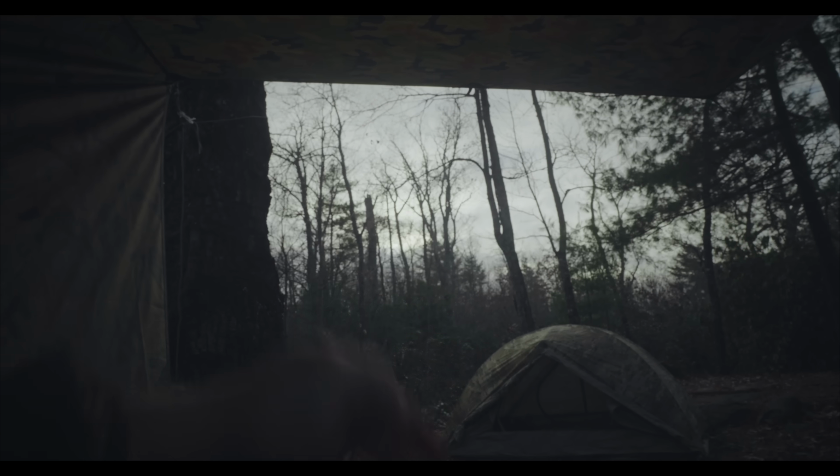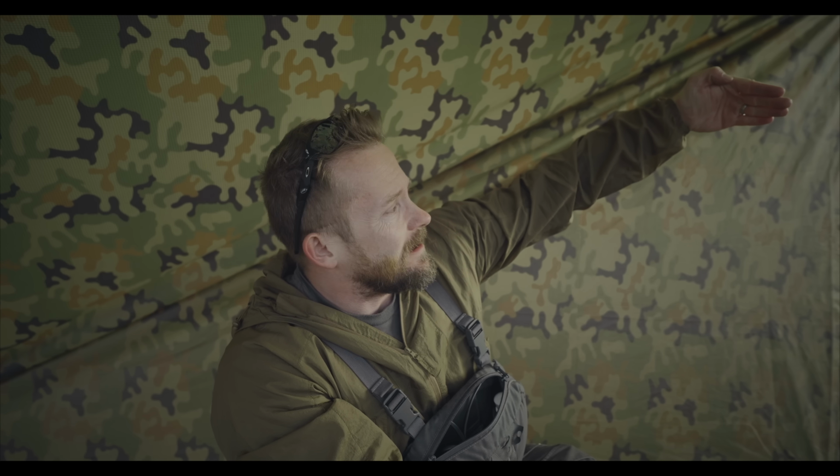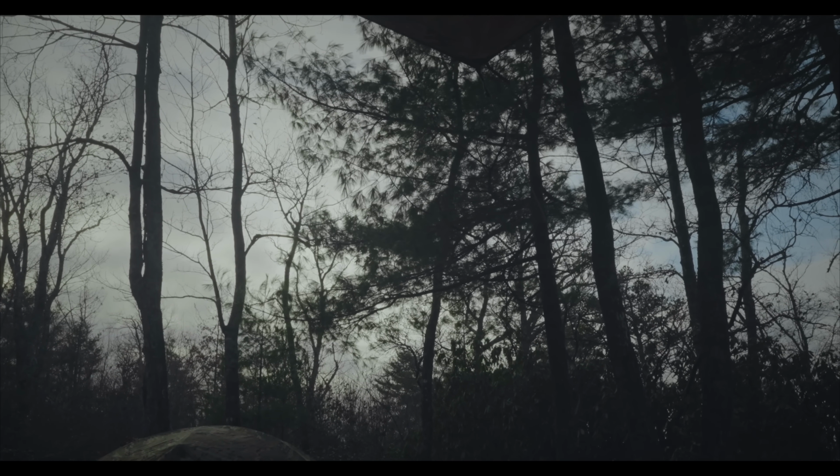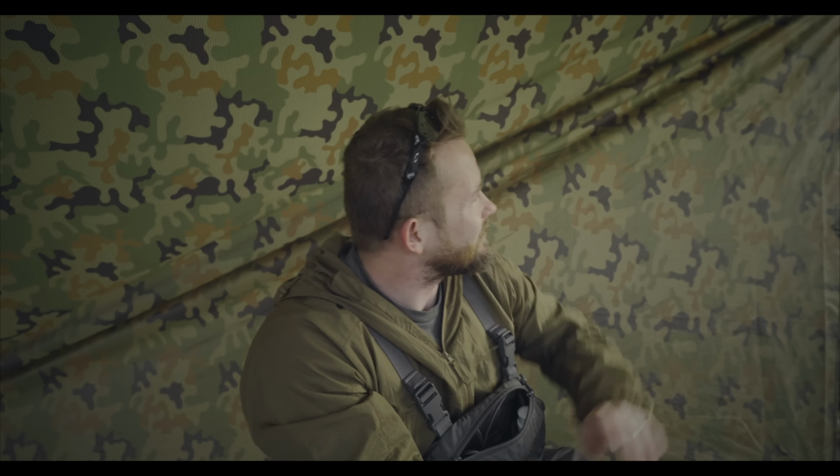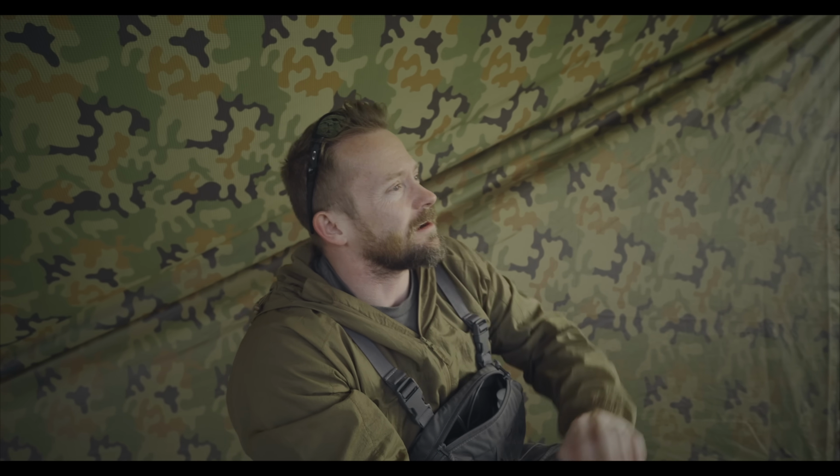As far as the sun goes, we have about an hour and a half of light left. The temperature is definitely dropping. It's in the lower 30s, not quite to freezing. That wind makes it kind of miserable. Luckily, this is providing a good block. That's why I decided to go ahead and set this up.